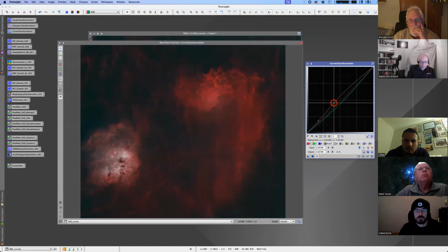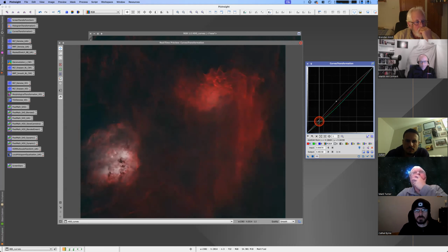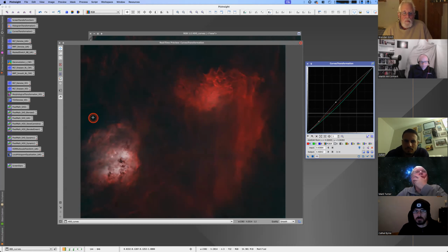So here we go. Curves is just a way of remapping input to output. Along here you have each individual count, what the input is and what the output is. If you make the curve higher, you're going to brighten. If you make the curve lower, you're going to darken. Typically what you want to do is apply a little bit of an S-curve, where you darken the background and brighten the foreground a little bit, to give a little more contrast in the mid-range.